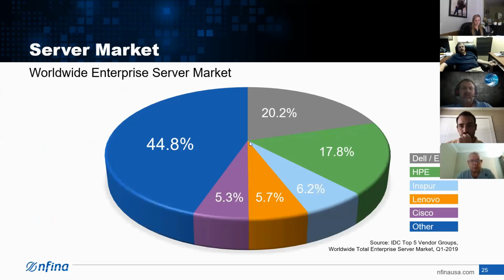I'll point out this slide to you. This is the worldwide enterprise server market sales. When I ask the question, what jumps out at this slide, the response is other. Other, I didn't realize other was so large. And the other is actually bigger than the two name brands that come to mind, HP and Dell, put together. This is also the fastest growing segment.